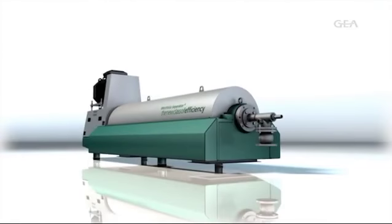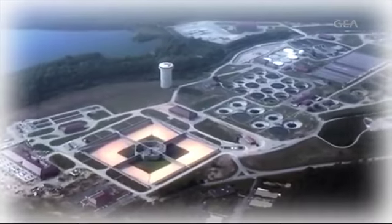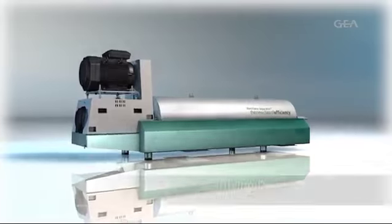In many production processes, different substances with completely different liquids and solids proportions have to be processed. In food production with fruit juice and starch, for example, or when facing the major challenges posed by environmental protection. Decanters are used for solids content of up to 60%. They clarify, separate, or drain a wide range of different substances.